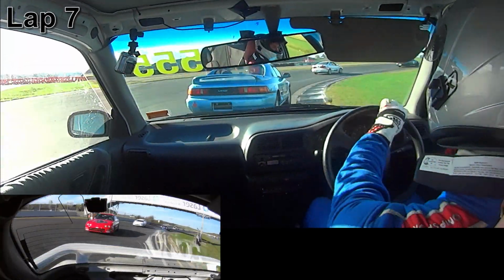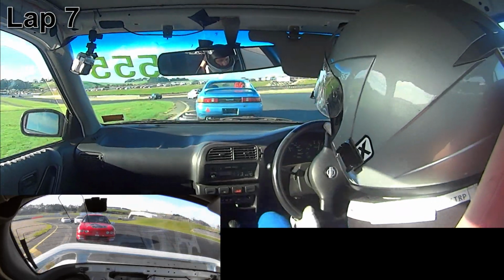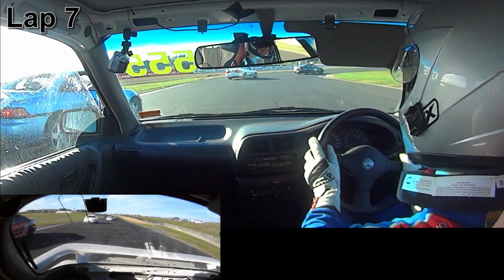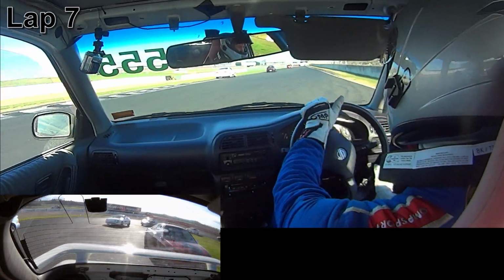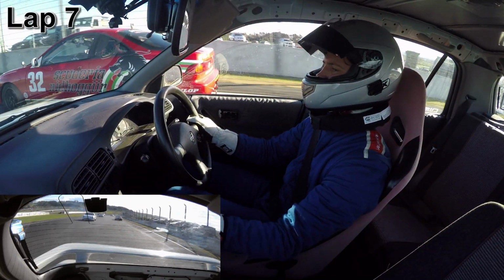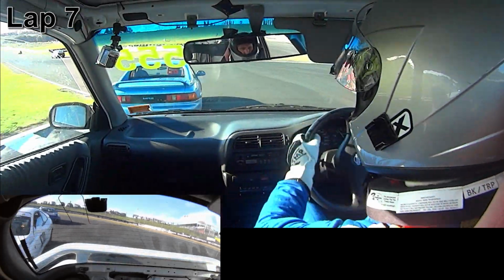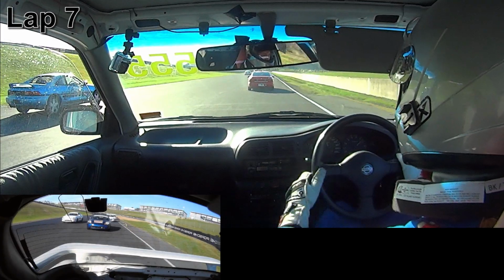Cal now challenging McQuinlan into 2, pressuring him. McQuinlan goes outside, Cal goes inside, and Scriven takes the outside line as well. But he's going to... ooh! Gotta look in your mirrors. Scriven changes to the inside, drags off the Sentra up the hill for the run into the dipper, but runs very wide, outbrakes himself. McQuinlan, on the other hand, takes advantage of the scrap, taking Cal again on the inside.